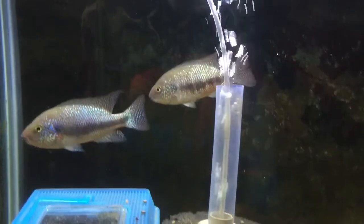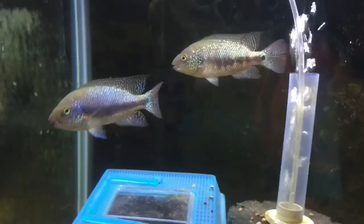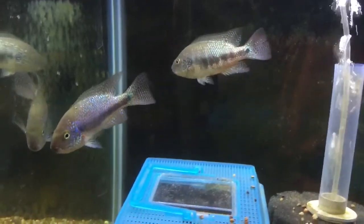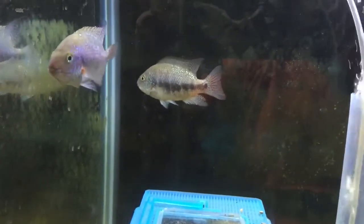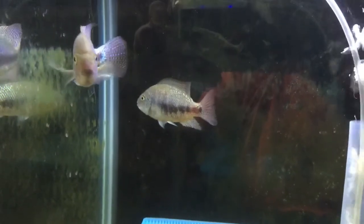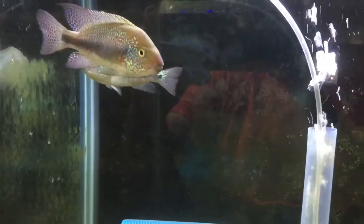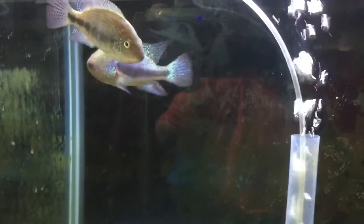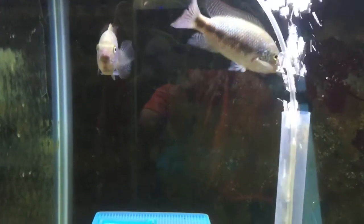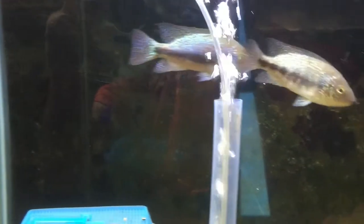This is my pair of microthalamus. You may remember seeing these guys in the previous video, part 1 of this update. Actually relocated them to 75. I'm attempting to get these guys to go ahead and spawn for me. They're doing very well. They're getting along, which I'm surprised at, as this male has actually killed about 4 others that I had when I was rearing a group. But very, very beautiful cichlid.